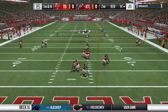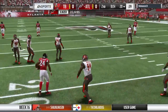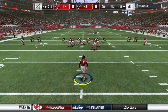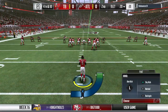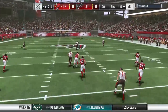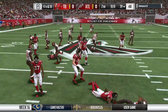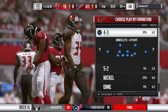Now they'll throw here out of the gun. Swings it out to the flat for Freeman. And they're able to bring him down at the 20. It'll be a gain of 6, and it'll be 4th down. Here's Matt Bosher now, standing right on his own 5-yard line. It's taken to the 26. 12 yards on the return that time, and the Bucs will get ready to go on offense.